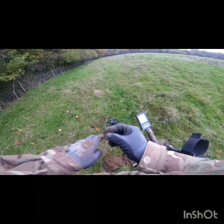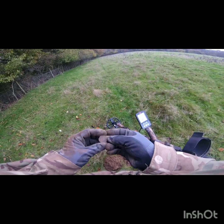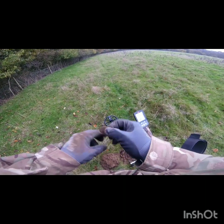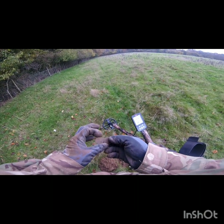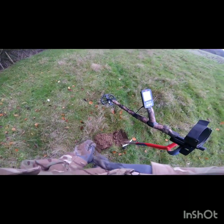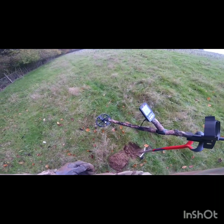See, there's a bit of a gilding on the back there. It's got the, that's where the shaft would have been. No detail, but it's around in the ground. So I'll put that in the pot.